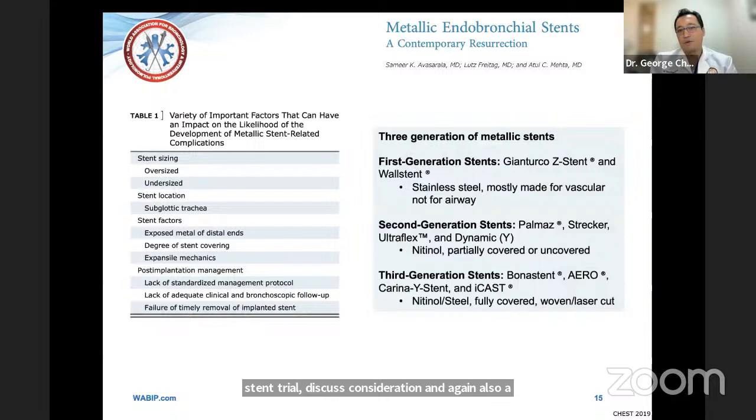So when we look at the contemporary evaluation of metallic stents, we already talked about the three different generations of the metallic stent. As mentioned, the material has changed, and the indication of how it's being done has changed. The first generation of metallic stent is often made from stainless steel. They are not really made for the airway; they're made for the vasculature. For the second generation stent, the material has changed to nitinol, and it's partially covered or uncovered. And then the third generation stent is made of nitinol or steel with full coverage, either woven or laser cut.